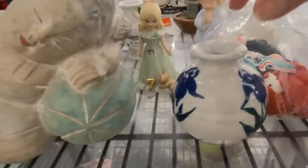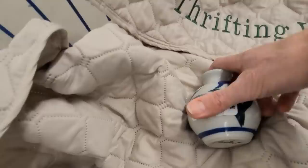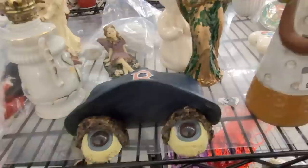Look at this gorgeous little iris on this pottery vase. It's lovely. It's signed Pascal. It's got a blue pinstripe. We're on a roll. There's one more thing over here that caught my eye. This little baseball hat guy with the funny eyes. He's a little bit scary. I'm going to think about that for a minute.